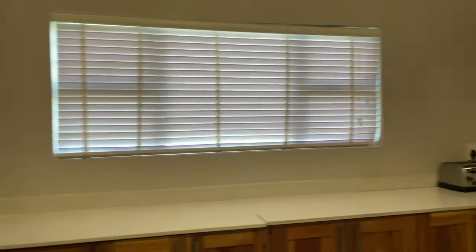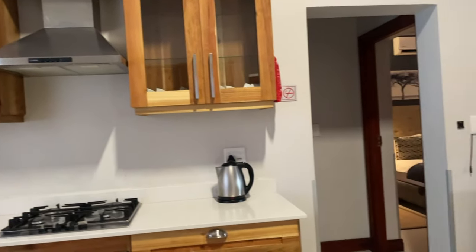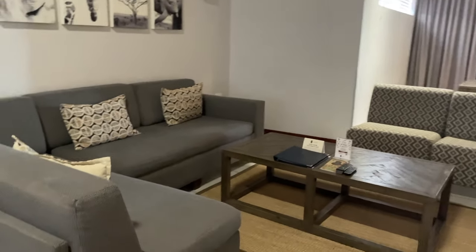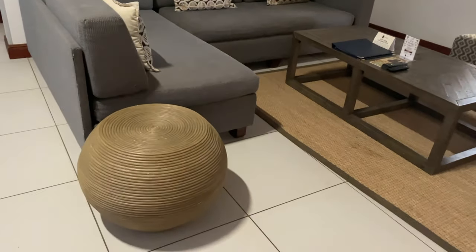Hello to our home for the week. This is actually so massive and so cute.